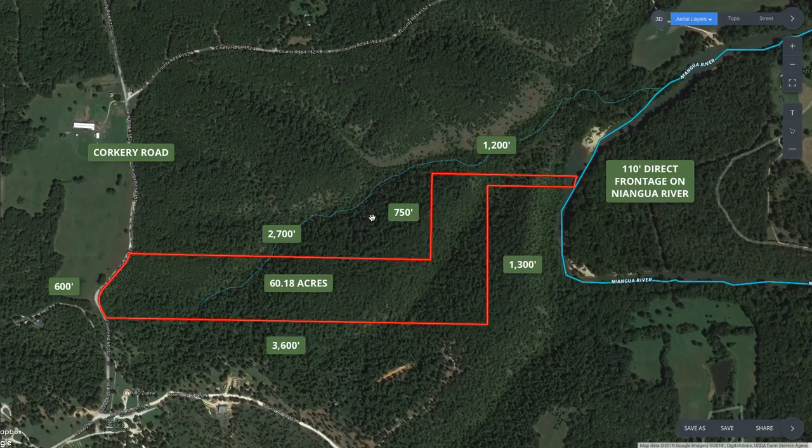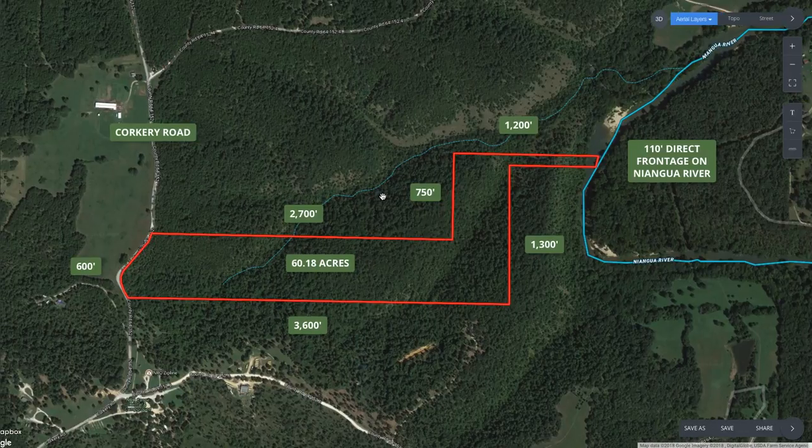It hasn't had any recent logging, so it's pretty unusual that we get something this big that has some nice timber on it with no recent logging. So let's hop in here and look at it. We're using the MapRight mapping program, and we've got the property outlined in red here.